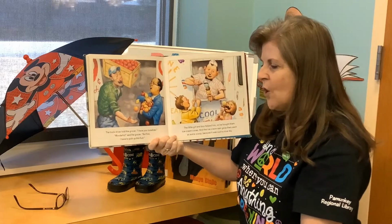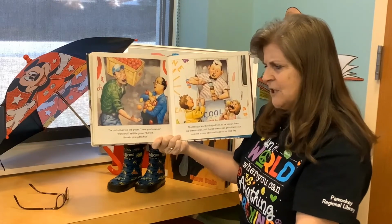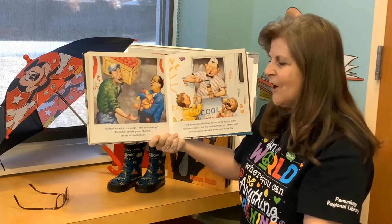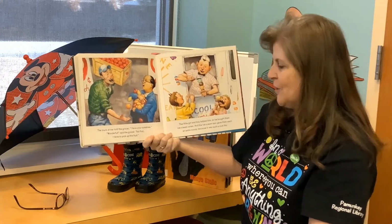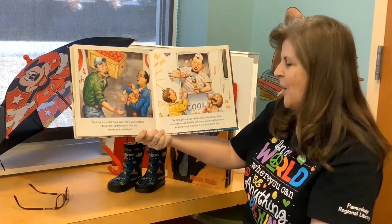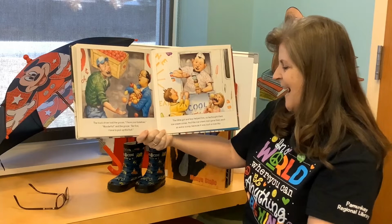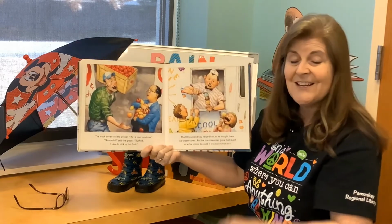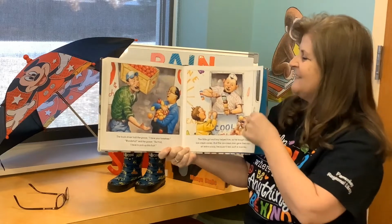The driver told the grocer, "I have your tomatoes." "Wonderful," said the grocer, "but first I have to pick up this fruit." The little girl and boy helped him, so he bought them ice cream cones, and the ice cream man gave them each an extra scoop because it was such a nice day.